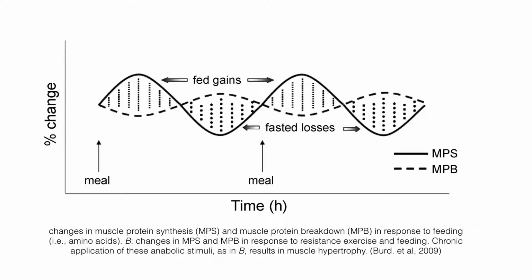Now, you can see in this figure that without any training stimulus, muscle protein synthesis and muscle protein breakdown pretty much cancel each other out. After you eat, protein synthesis increases until it peaks, and then it steadily declines below protein breakdown. In this example, let's assume that the ratio of muscle protein synthesis to muscle protein breakdown is 1 to 1. So the net protein balance for the day is 0. There's no gain or no loss of protein.